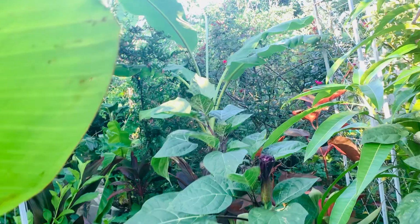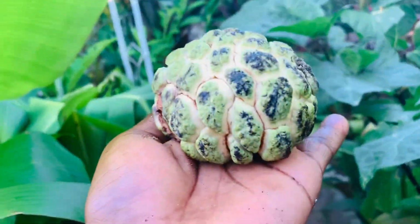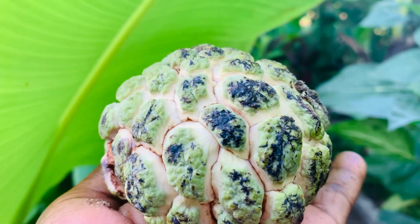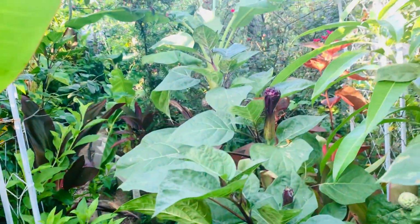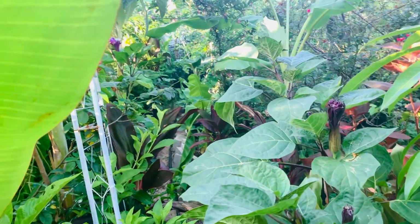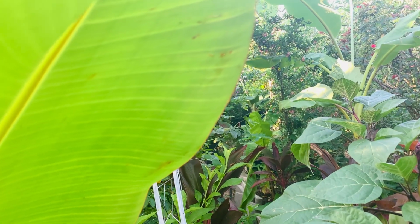I just got up from work and I came to check on my sugar apple. This is what I got. Yes, in the sugar apple garden. I'm on my way to check the tree to see how many more sugar apples I can see on top, to harvest them before they go to waste on the ground.